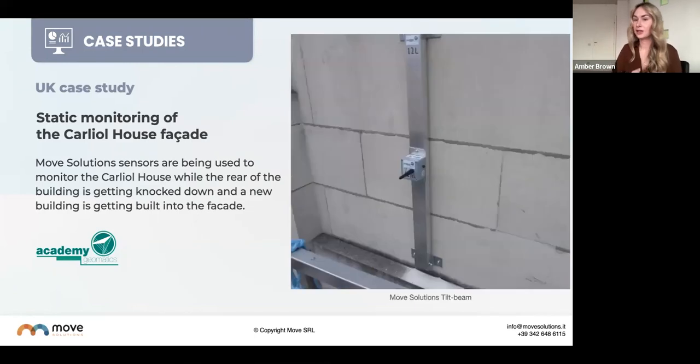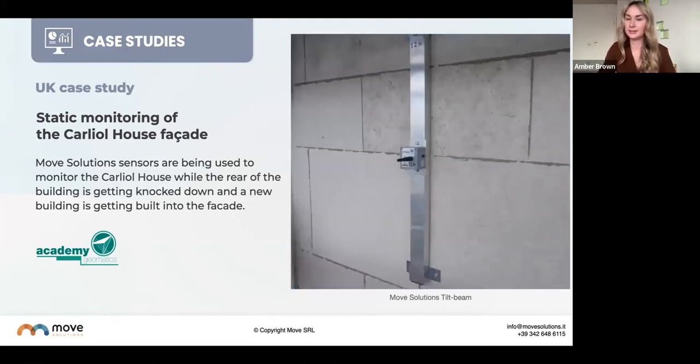They did static monitoring with our tilt meters, in this case on tilt beams. The reason is that, as you can see, this is a facade with bricks or concrete blocks. If you put the tilt meter on one of those blocks, maybe just that block is moving, so it's not giving you a good representation of how the actual building is moving. You can install the tilt meters onto a tilt beam, and that way you're looking at a larger area instead of each individual brick on the building. So it's a very interesting project with the tilt beams and tilt meters to monitor facades.